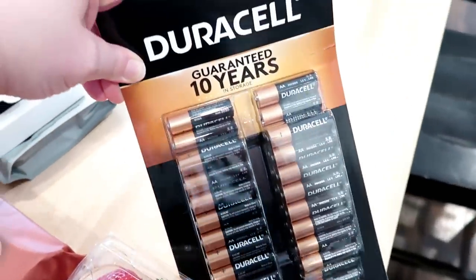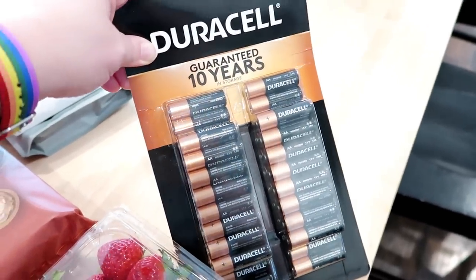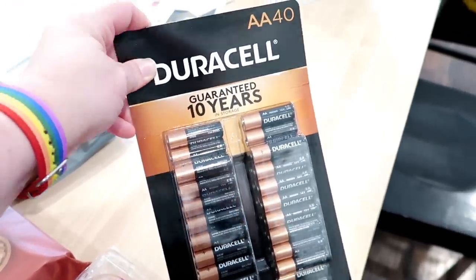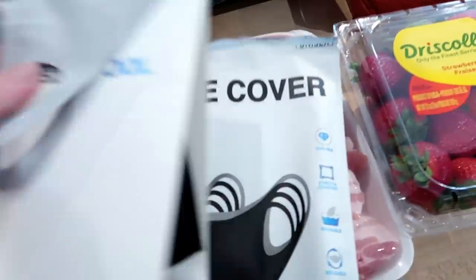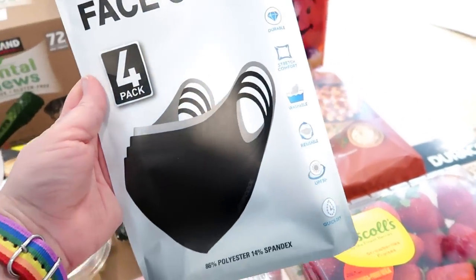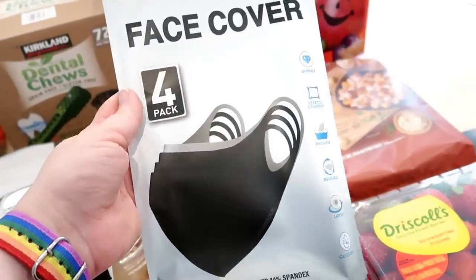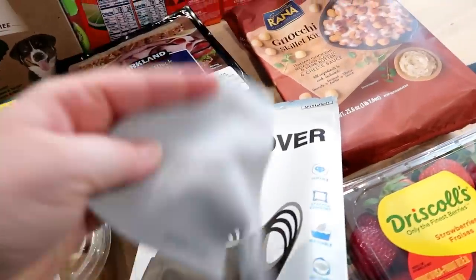I grabbed some AA batteries. We were almost out of these, and these were on sale for $13.99, I think, for 40, which is a really good price. And then lastly, I grabbed a pack of these masks. I've been looking for the neoprene masks, and these are not necessarily neoprene, but they're a lighter material. And I tried one on.